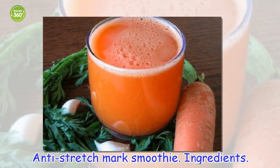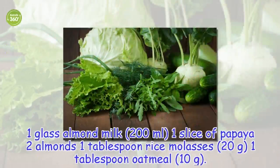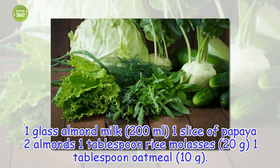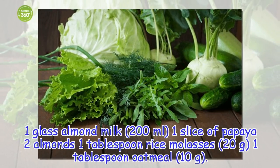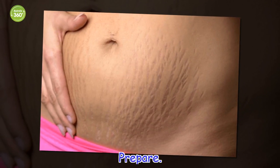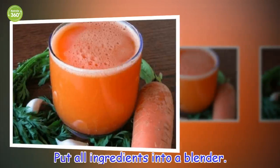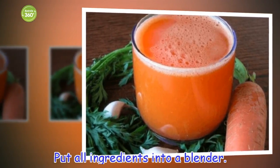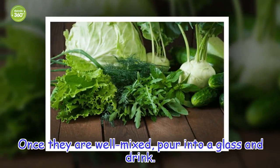Anti-stretch mark smoothie. Ingredients. One glass almond milk, 200 milliliters, 1 slice of papaya, 2 almonds, 1 tablespoon rice molasses, 20 grams, 1 tablespoon oatmeal, 10 grams. Prepare. Put all ingredients into a blender. Once they are well mixed, pour into a glass and drink.